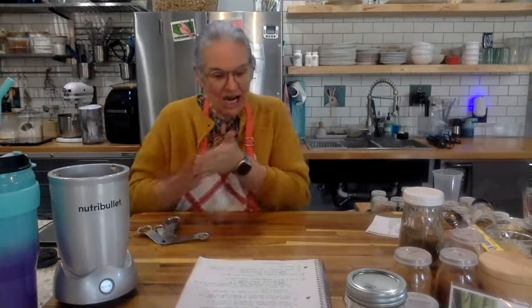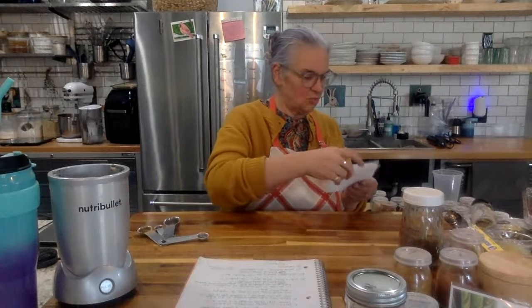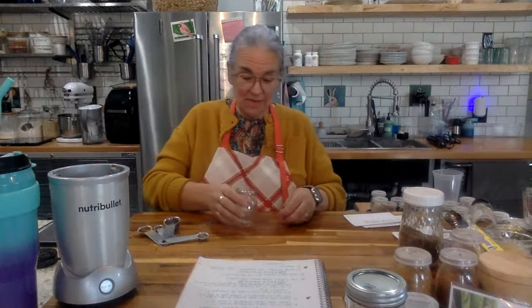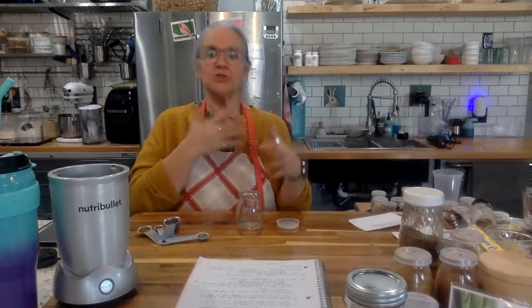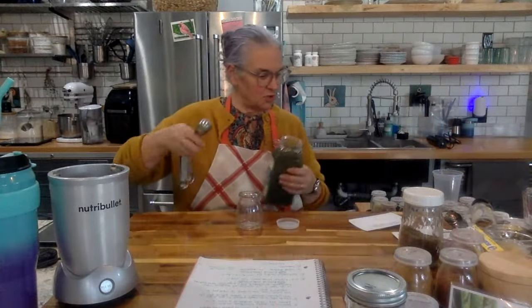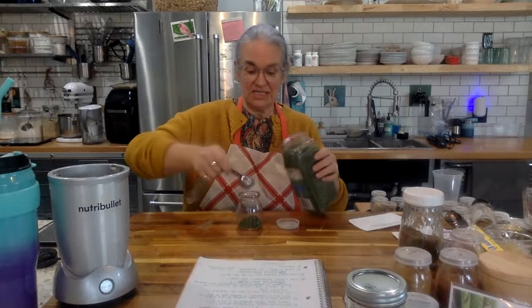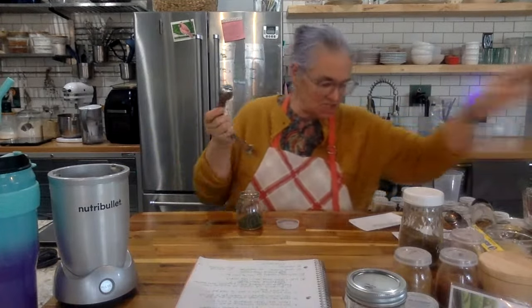Fantastic. All right, I have 3 more. Ranch seasoning. I could just look at my jars and see how many I have left. If you want to season vegetables or chicken, like ranch-seasoned vegetables, this is very easy to do. 2 tablespoons of parsley. Very similar to the seasonings in the ranch dressing, but just a little bit different.